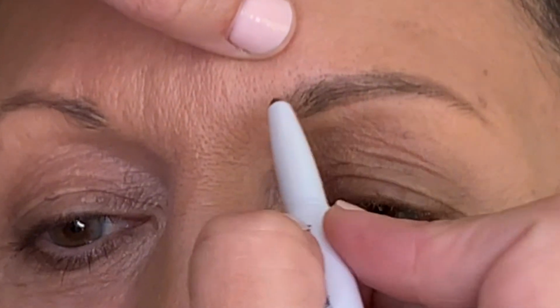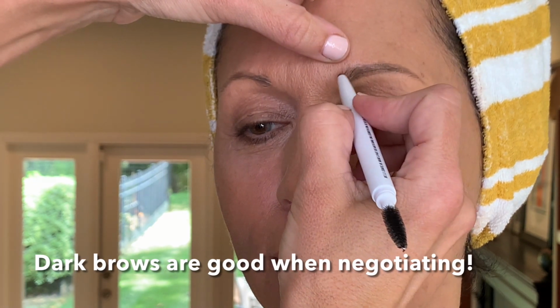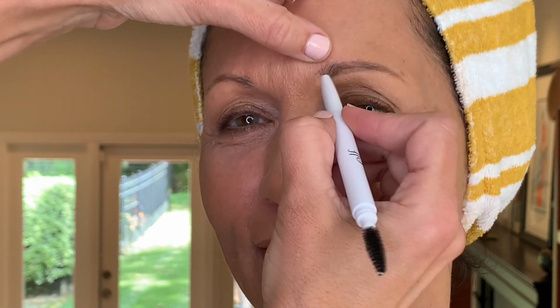You look angry. It might be good for negotiating if you go too dark. Look, I have to buy a house, I'm going to put a dark brown. Hopefully they cave.